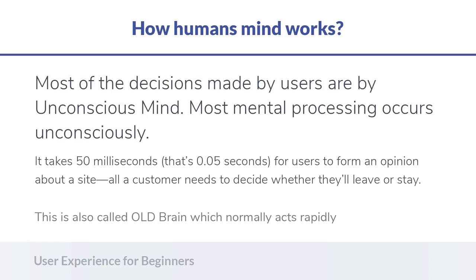And our old brain is very fast, and most of the time it is going to take just 0.05 seconds to form an opinion about a website, about a product, about an Apple iPhone or a new model of a camera. Okay, so all the customer needs to decide is just less than a second. So this is very important. You need to learn about this old brain. You need to tackle this old brain when you are designing your products. They must look very cool and very attractive and very solid and reliable.